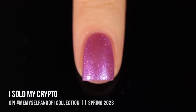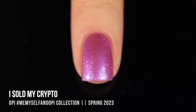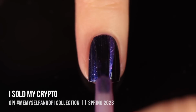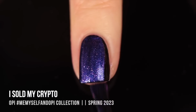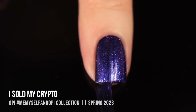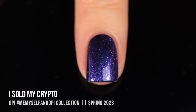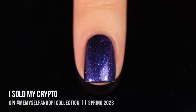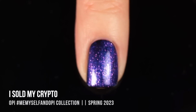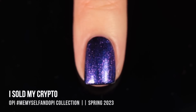But because it is so sheer and there's so much going on in it, I thought it would be cool to try wearing it over black, and oh my goodness, this looked absolutely stunning. Over black, that cool toned shimmer turned into a straight blue. We also had those metallic flecks that really looked purple when combined with that black base and the purple jelly. And I don't know, I absolutely love it. It is just absolutely gorgeous. It feels very wintry to me, so I am really happy that I tried it over black.